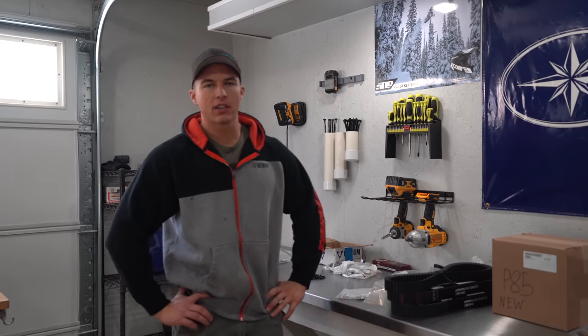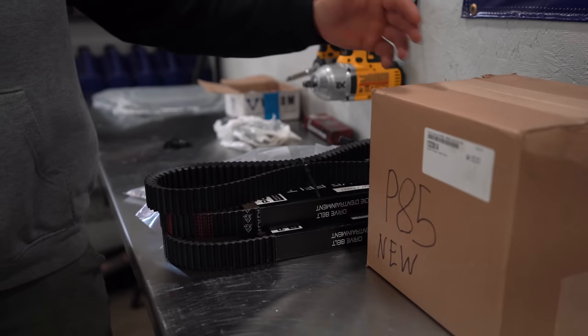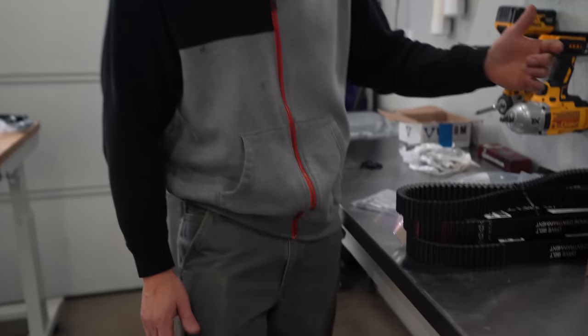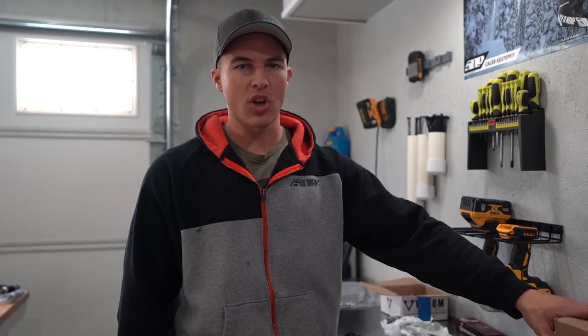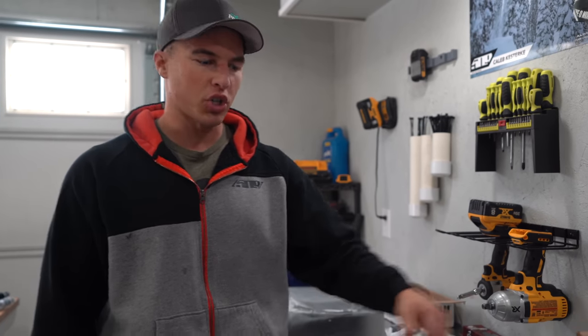This is what I'm packing for parts. Brand new clutch. So if I start having performance issues on one of my sleds, I can just swap this and put a brand new clutch in, and that normally solves the issue, and it's easier than trying to rebuild a clutch while you're on a trip.